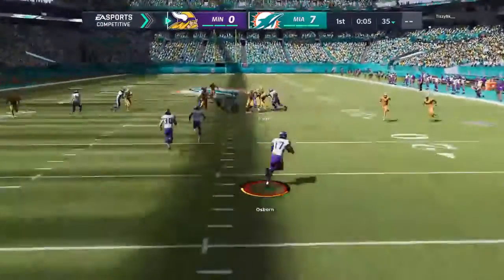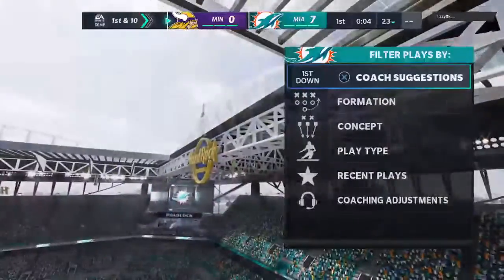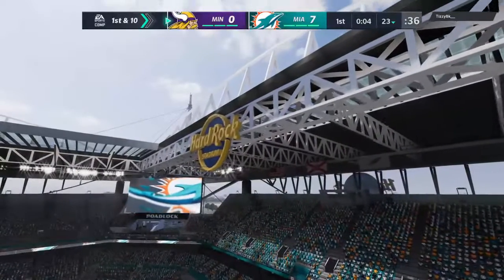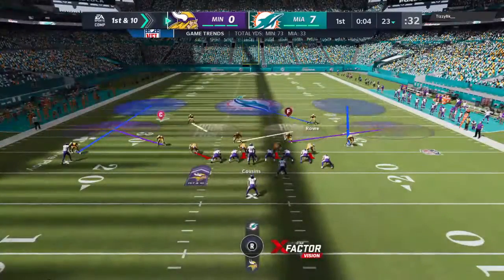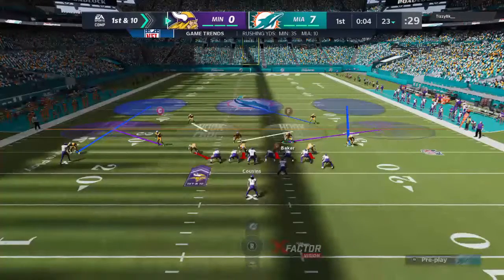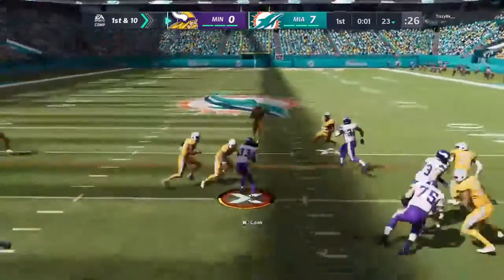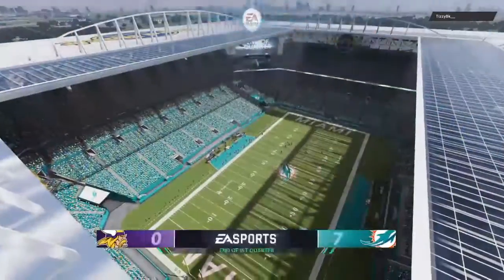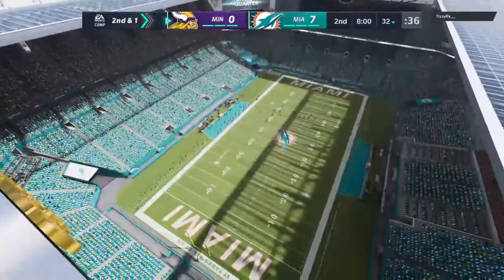Now K.J. Osborne. And makes it across the 20 as his guys will set up shop at the 23-yard line. The Vikings take over 1st and 10 at their own. And this should be the final play before the quarter ends. They start the drive with Cook. And he'll be taken down as that will take us to the end of the first quarter of play. 7-0 on EA Sports.